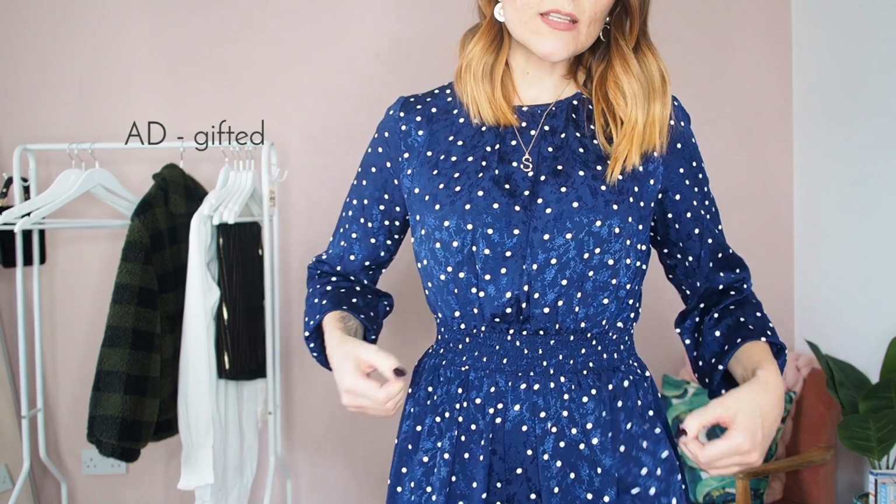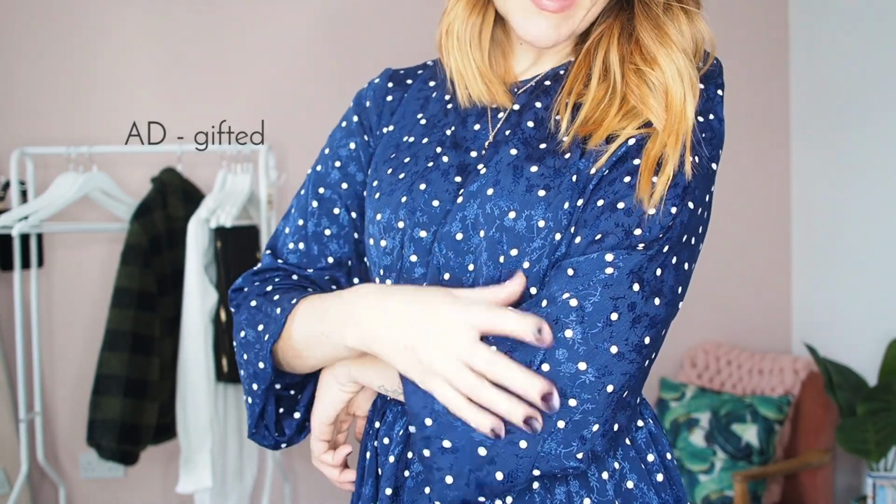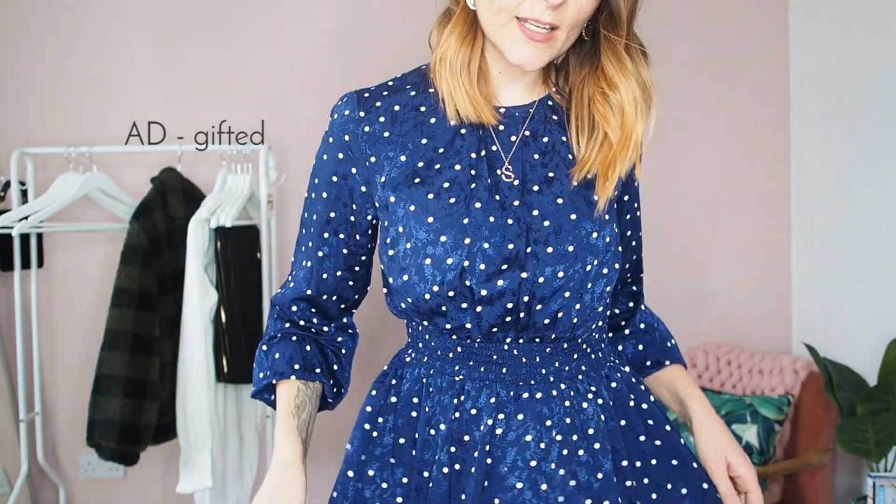But yeah, let me try and show you this fabric, if you can see it. It's got a very, very sort of damask-y type floral pattern, a little elasticated waist, which is super comfy. But yeah, I'm not sure, people, I'm not sure.